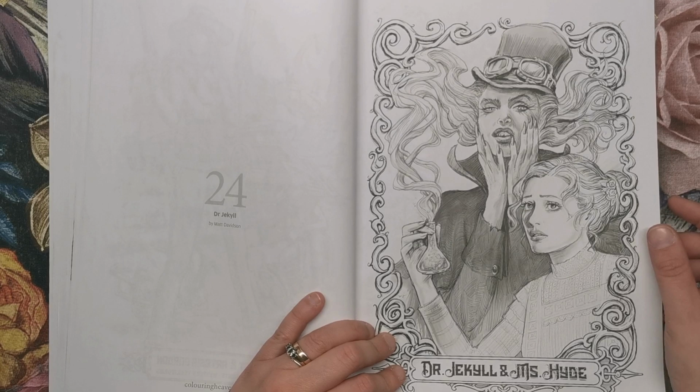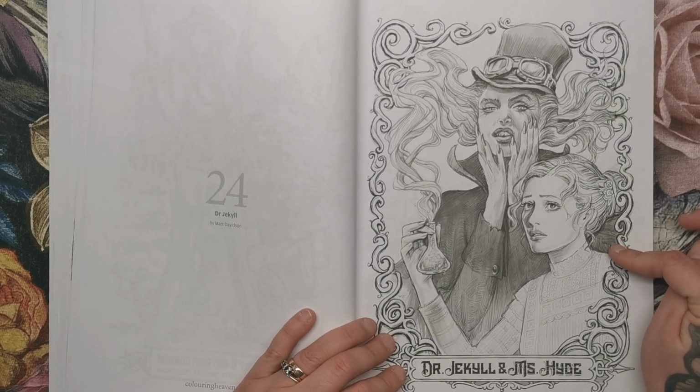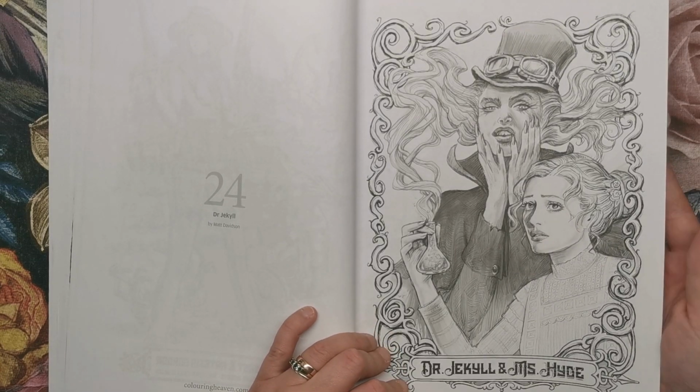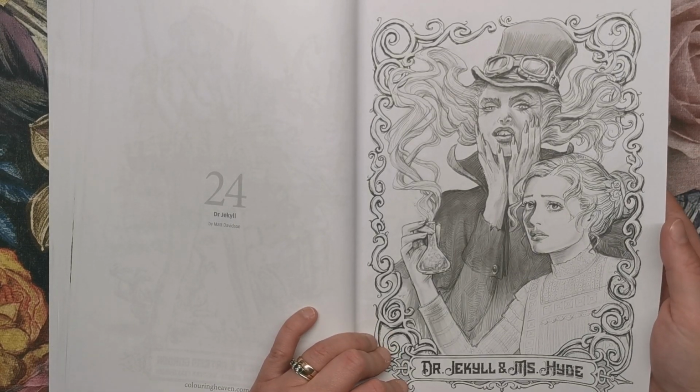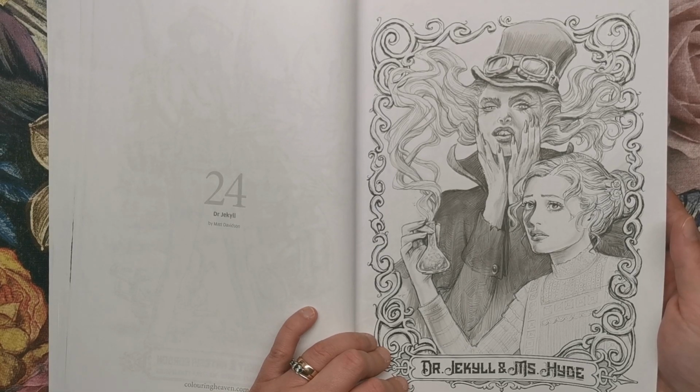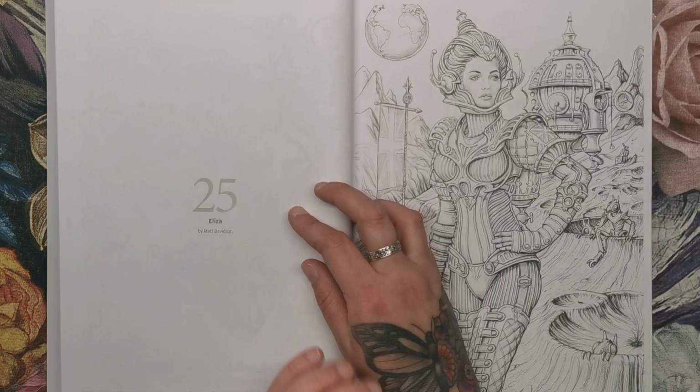Dr. Jekyll and Miss Hyde. Now this one is not an exclusive, and I know this because I've had it in my Etsy basket for the longest time. And to be honest, I don't know why I didn't colour this one first. I think I just got drawn to the Mad Doctor, but I really like this. I especially like that the characters are female, so it's femmed those characters, which is fantastic.